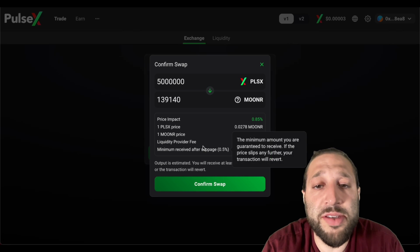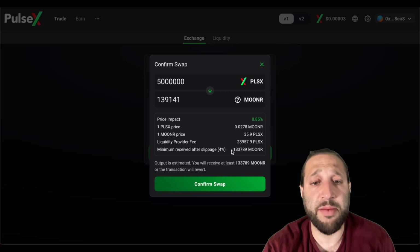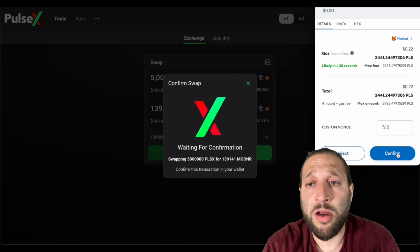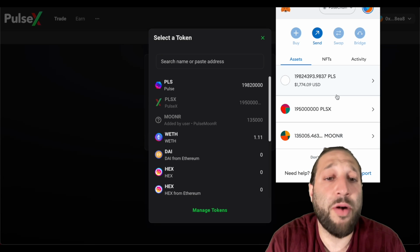So let's go ahead and do the swap. Very easy to do so. Confirm swap. I might have to change my slippage. 4% slippage looks like it might work. We'll confirm. We are gonna buy some Moonar. Perfect. We're gonna add it to our MetaMask right here. PulseX, Moonar, and my Pulse.